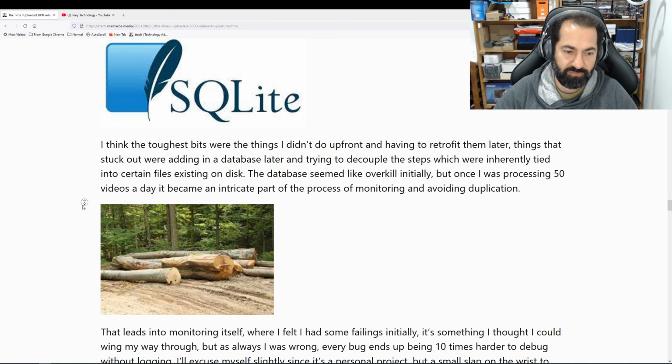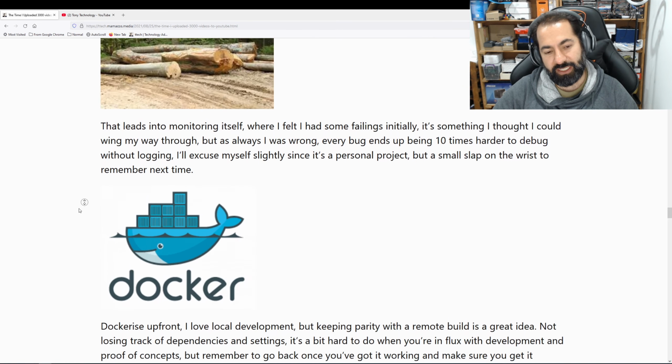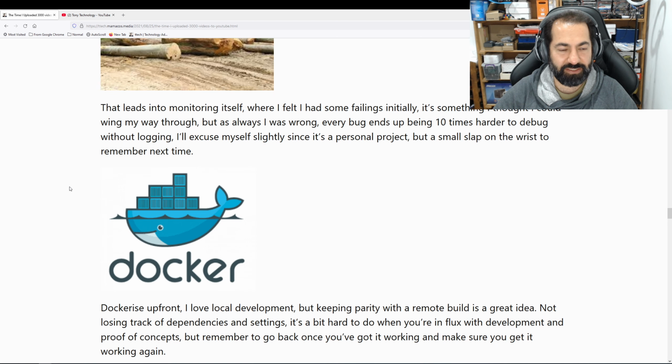And it was part of the avoiding duplication that I needed to do. Monitoring, I didn't get my monitoring right. It's a big part of what I do in my day-to-day job. So maybe it was just the reason I thought I could avoid it or wanted to avoid it. But I'll give myself a small slap on the wrist and just say, get your monitoring in there from the start.